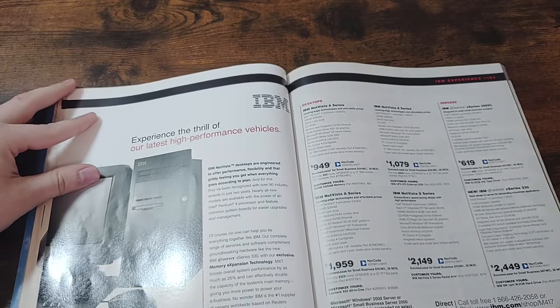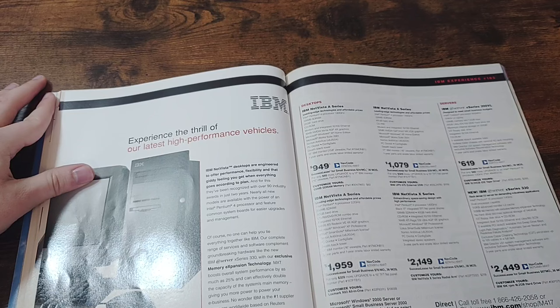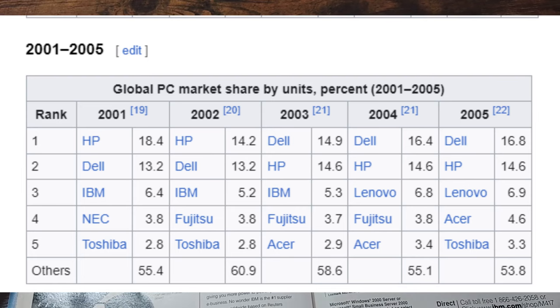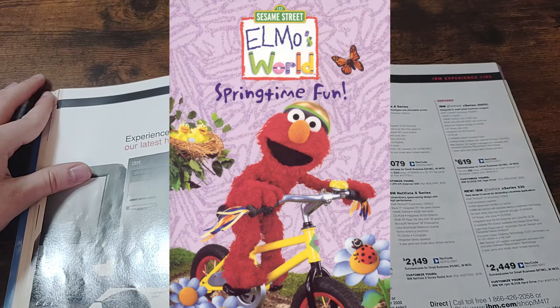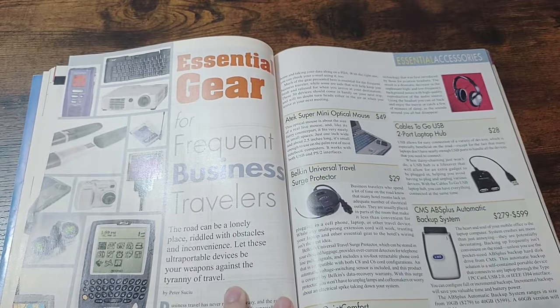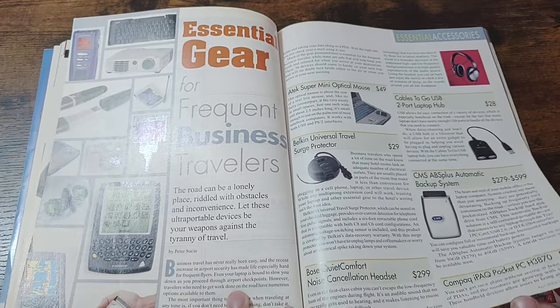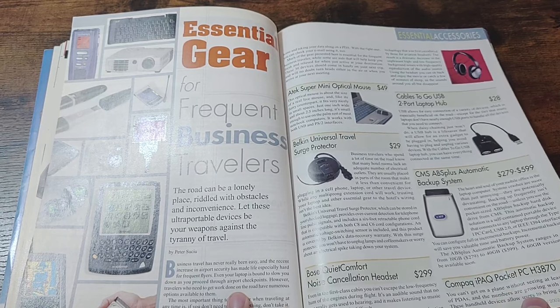And we have an IBM desktop as well. I think at this time, IBM was starting to lose its market, and I think Dell PCs were a bit more popular at this time. But I could be wrong on that. I mean, I was busy with other things back then. Okay, here's some other odds and ends. I'm just going to go through these briefly, unless I see something that's very interesting to me.